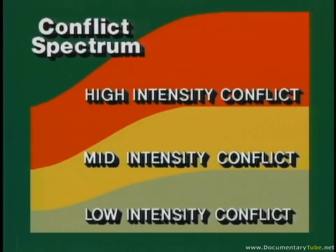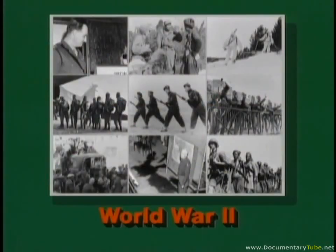We define high-intensity conflict as the unlimited use of force by one or more nations to gain or protect territory. This form of conflict includes the use of nuclear weapons and may include some or all of the techniques and characteristics of low and mid-intensity conflict.